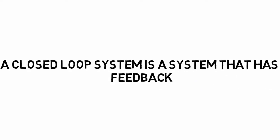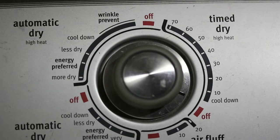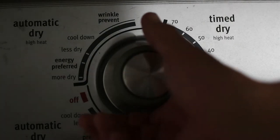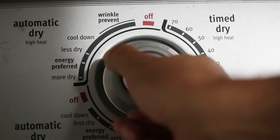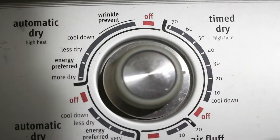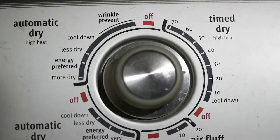Let's take, for example, the robot that you call a clothes dryer. The dryer has a beginning or starting point, sometimes called a set point. The input is wet clothes. The controller is the knob that allows you to set the time. The process is the process of drying your clothes. If you set the timer to 30 minutes, it will dry for 30 minutes, regardless of whether the clothes are dry or not. If it takes too long, you've wasted energy. If it's too short, then your clothes will still come out wet. This is an open system.